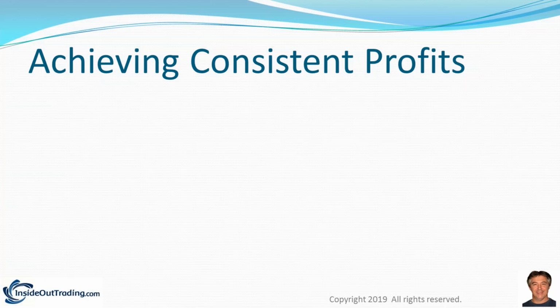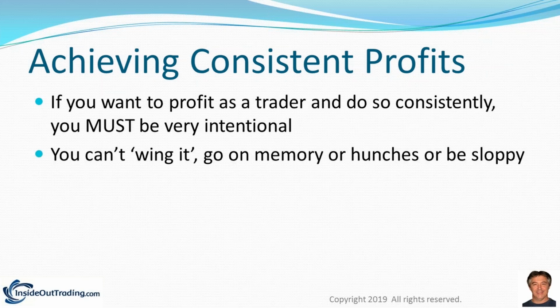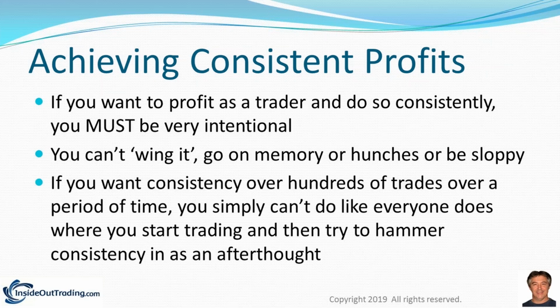As far as achieving consistent profits, here's the thing. If you want to profit as a trader and do so consistently, you must be very intentional. You can't wing it or go on memory or hunches or be sloppy. That just doesn't work. If you want consistency over hundreds of trades over a period of time, you simply can't do like everyone else, where you start trading and then try to hammer consistency in as an afterthought. That doesn't work. Tens of thousands of people have proven that.